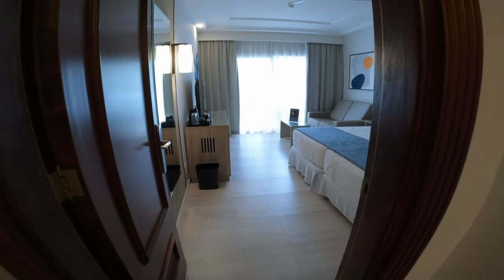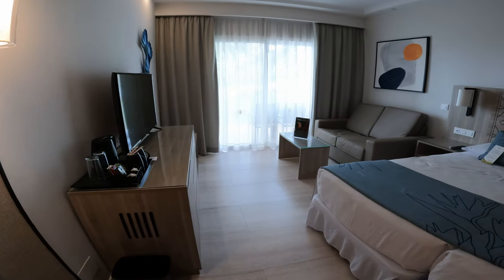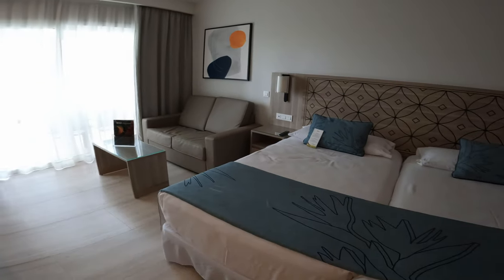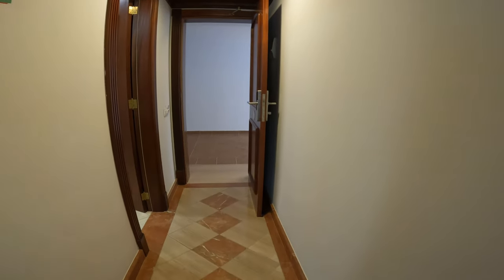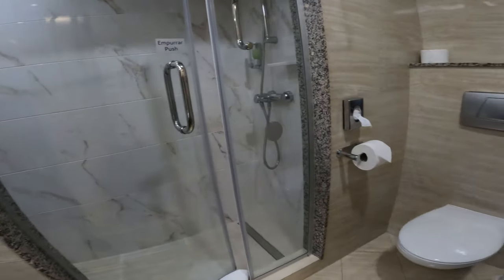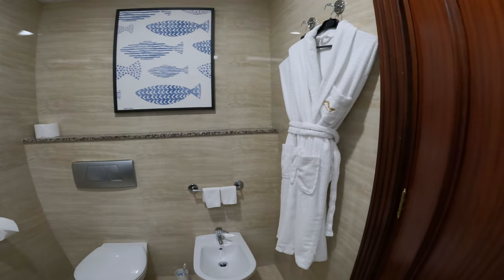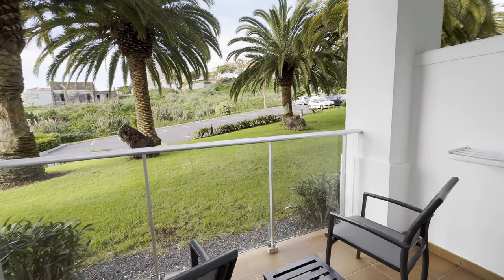Our ground floor room, though spacious and immaculate, had a minor issue with the air conditioning. Nevertheless, the room featured a safety box, small refrigerator, and reliable high-speed Wi-Fi exceeding 90 megabits per second. The room boasted a garden view and a partial glimpse of the Atlantic Ocean, a common feature due to the hotel's architecture.